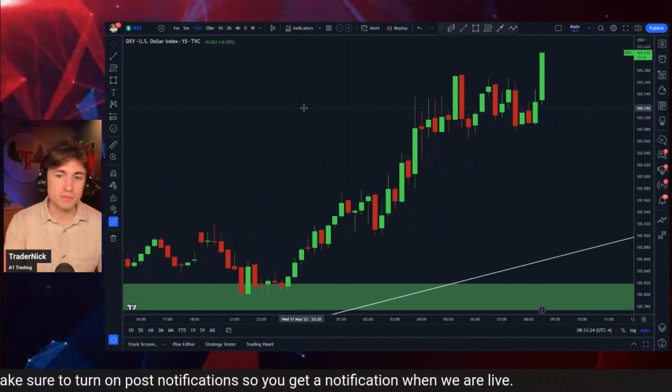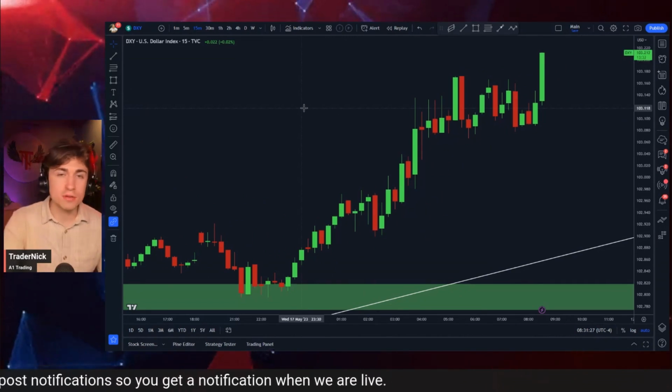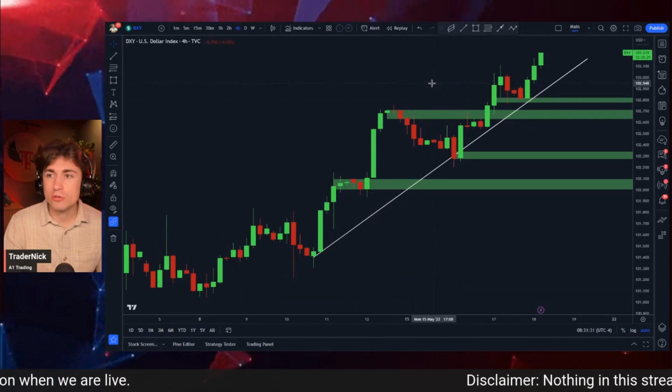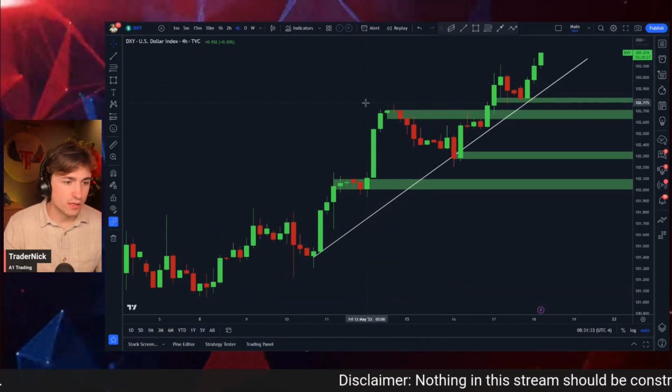And this is why, guys, when the market is in momentum, I do not try and short it, right? This has been a tough one to try and short. And there it goes. Dollar strength yet again, showing some strength here.